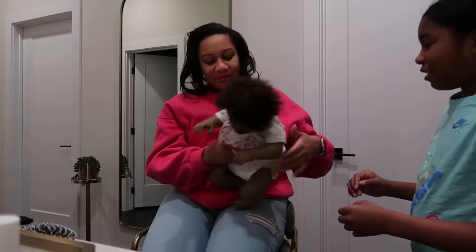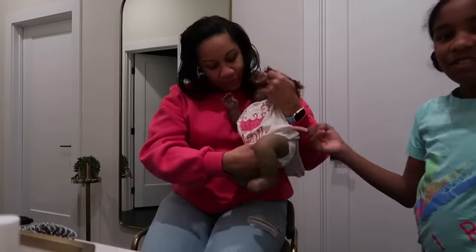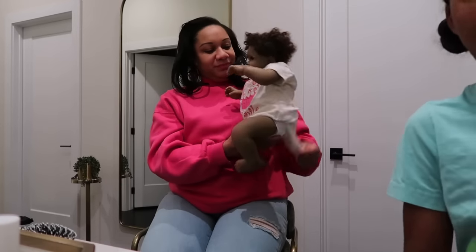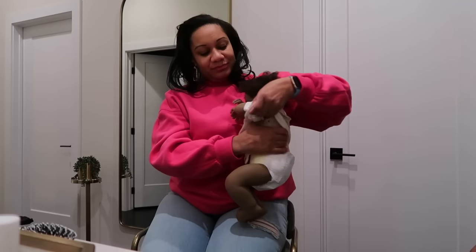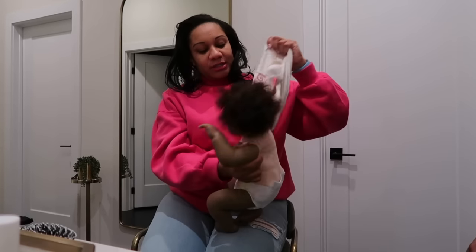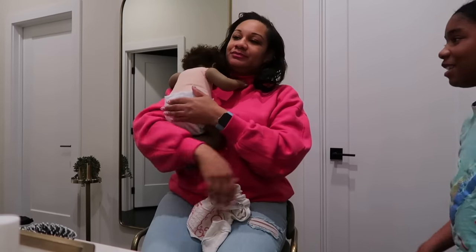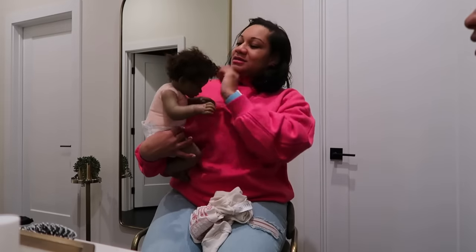This used to be Mahila's when she was a baby for her first, her 1 year old birthday party. This is Mahila, and she still got it. I found it down the basement. Alright, now she gotta just wait for her clean clothes to get out the washing machine and put in the dryer. Look how nappy that head is. She said, look how nappy that head is.